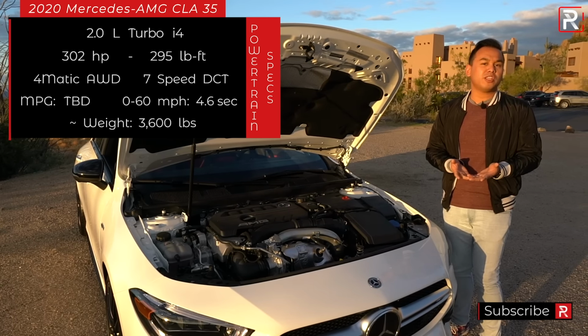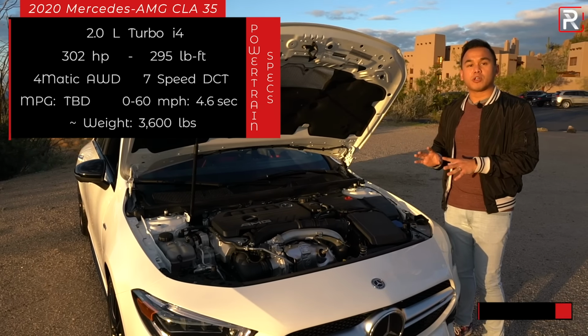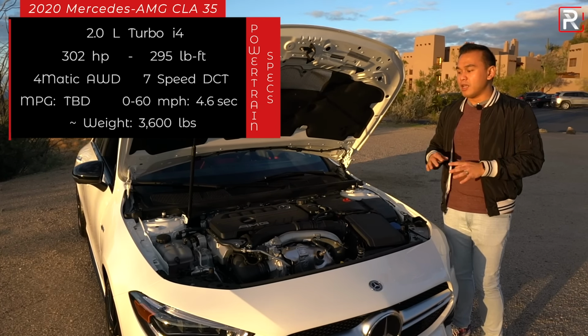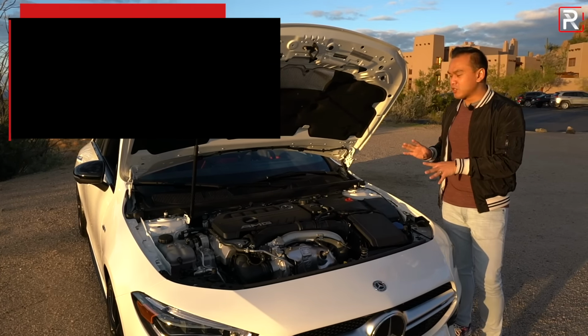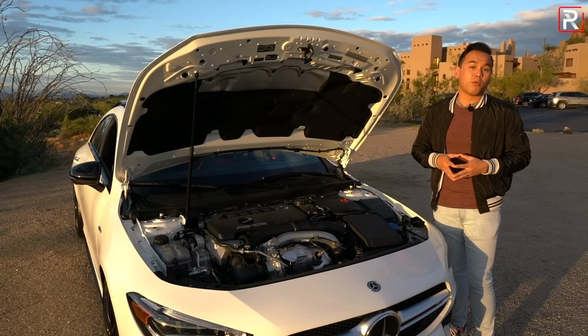Mercedes didn't have final fuel economy figures yet. The regular 250 is rated at 23 in the city, 33 on the highway. I imagine this is going to be somewhat close to that. Be sure to put premium gas in it. They didn't have the final weight figures yet, but I'd say this one weighs around 3,600 pounds. Mercedes-Benz says you'll get to 60 in around 4.5 seconds.